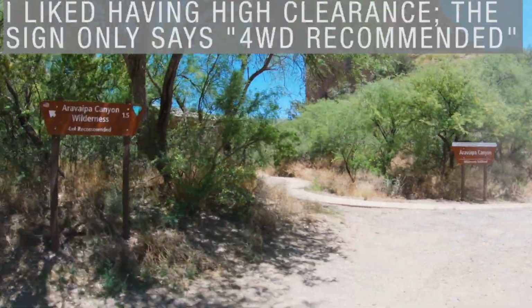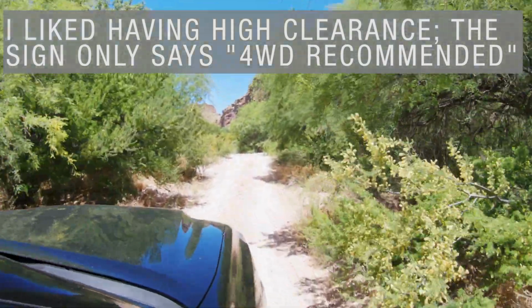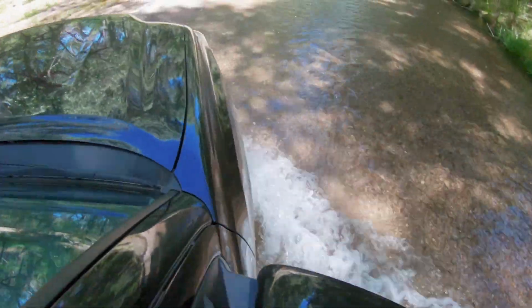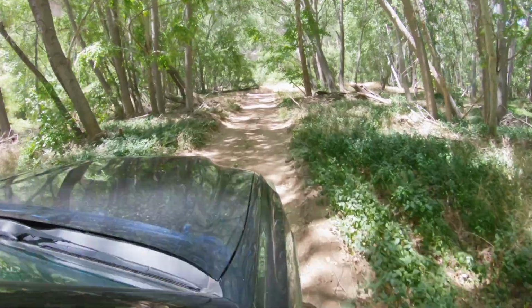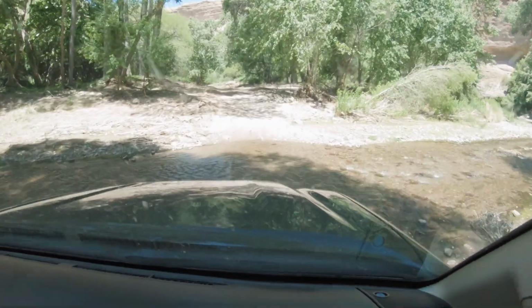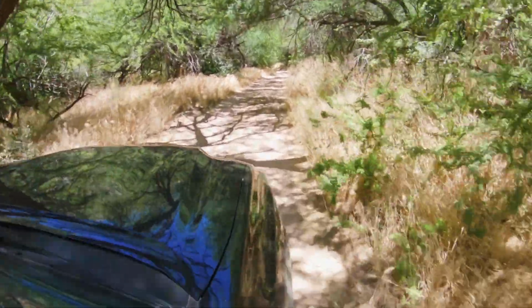Now, if you don't have a high clearance 4x4, this is where you're going to have to park, a mile and a half each way onto your hike. We didn't use the four-wheel drive, but the high clearance was really nice because the last mile and a half, you can see it in the video, the road isn't maintained. It's pretty narrow and tight, but it has several stream crossings.